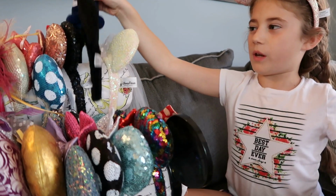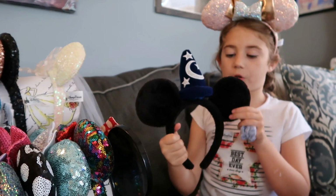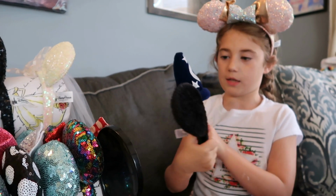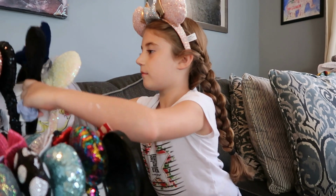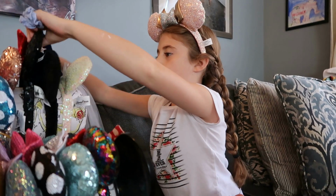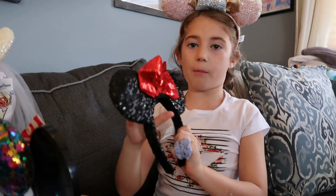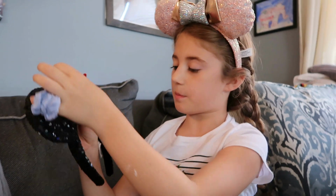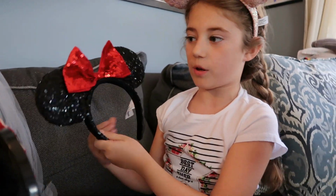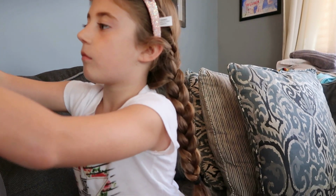So now we have these Sorcerer Mickey ears. These were my brother's first ears when he went to Walt Disney World. Oh, and right next to James's first pair is my first pair. I got this Minnie Mouse pair when I was a baby on my first trip to Disney. I think I was 3 or 4, I forgot.